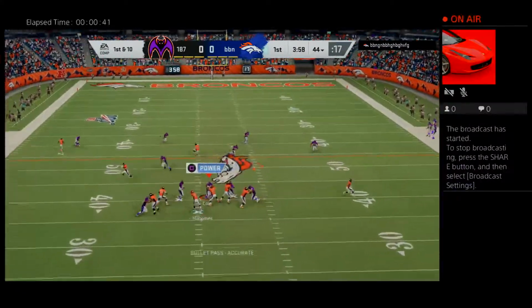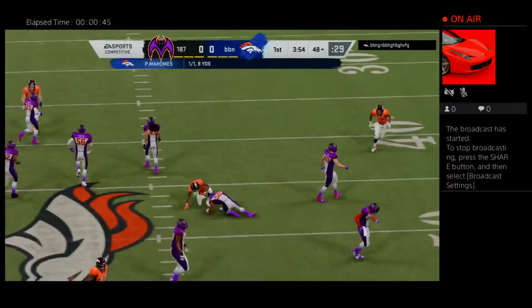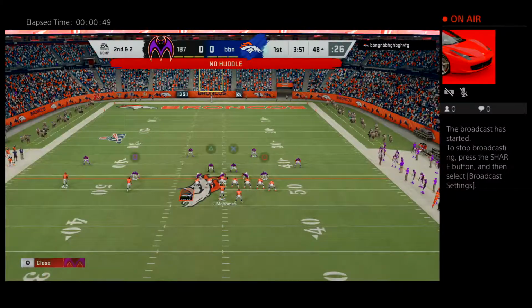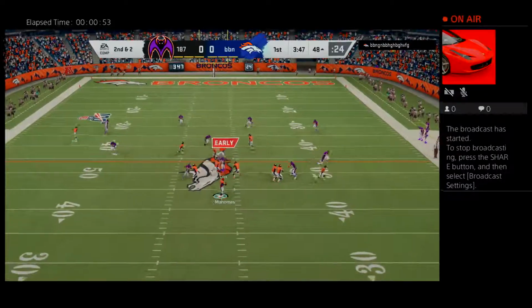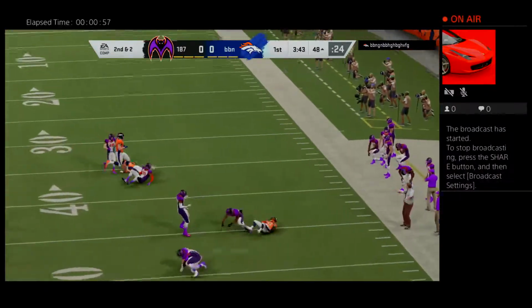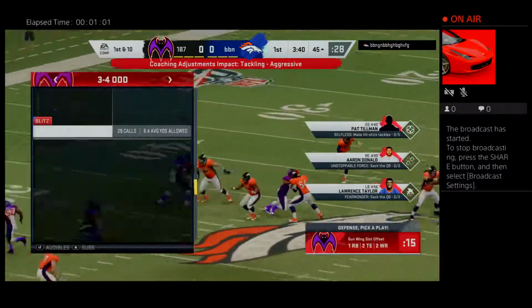Throwing on first down is Mahomes. Brought in over the middle by Grant. And they'll get him down after a pickup of 8, 2nd and 2. A good pickup there, 8 yards on the first down completion. Throwing again on 2nd down. Mahomes, quick hitter here, it's complete. And he'll be brought down at the 45-yard line.